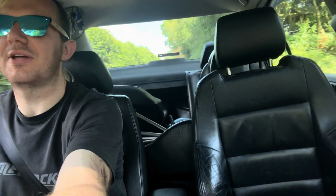Yes! Look who's got a set of black leather, heated Mark 4 Golf 5-door Recaros. Only had to have a little bit of a fight with the guy at the scrapyard, but soon sorted that out. Woohoo!